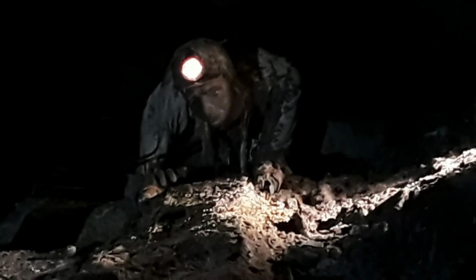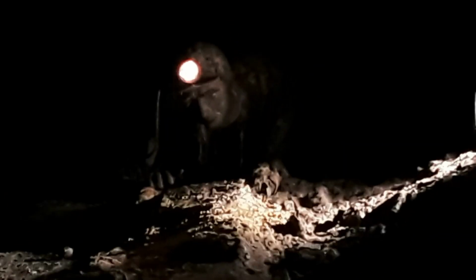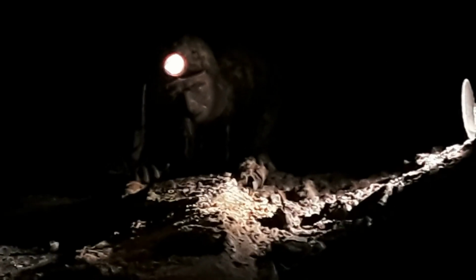These are the knee pads they used to keep from cutting up their knees. And here's a different angle. You can see the two mannequins. They had to crawl like that because this vein is only 3 feet tall. If you're claustrophobic, this is not your job.